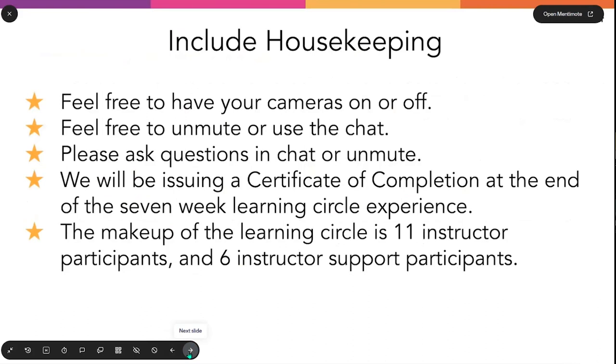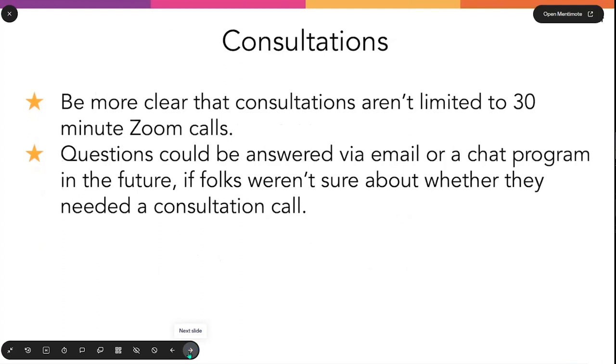And then since they wanted a certificate of completion, we figured out how we would work that out for them. And then we had somebody who wanted to know about the makeup of the participants. At that point, we had already lost somebody. They had to drop out because of their dissertation work. I'm like, yes, please go get your PhD. That's way more important. But we ended up with 11 instructor participants and 6 instructor support participants.